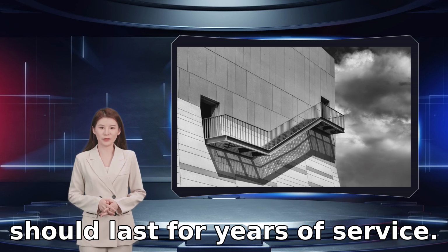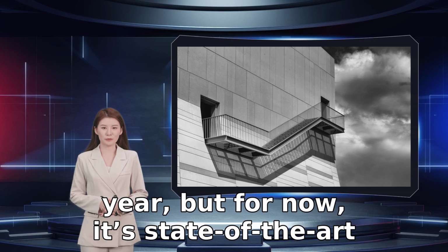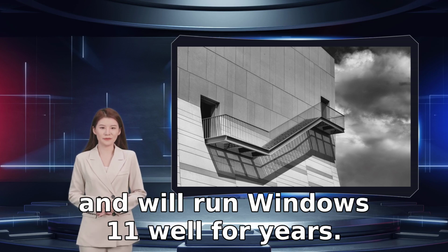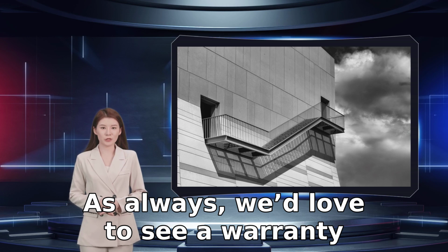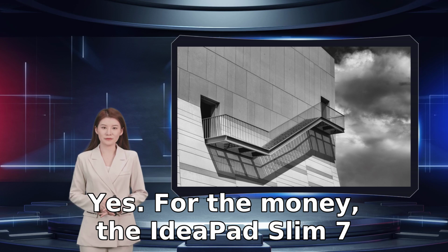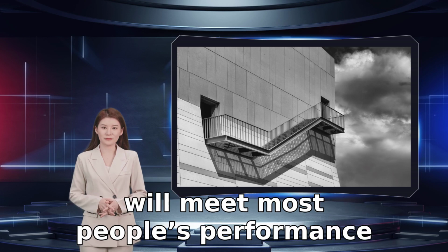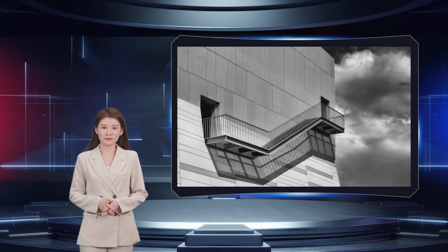The IdeaPad Slim 7 Pro is robust and should last for years of service. Its components might be eclipsed this year, but for now, it's state-of-the-art and will run Windows 11 well for years. As always, we'd love to see a warranty longer than 1 year. Yes. For the money, the IdeaPad Slim 7 Pro is a great 16-inch alternative that will meet most people's performance needs.